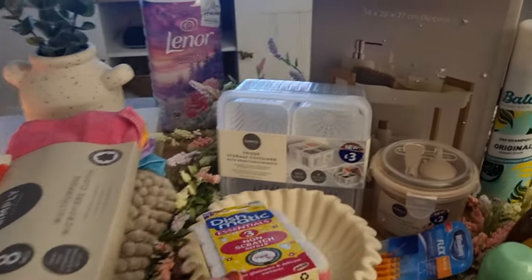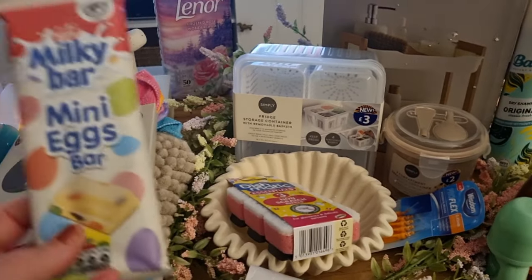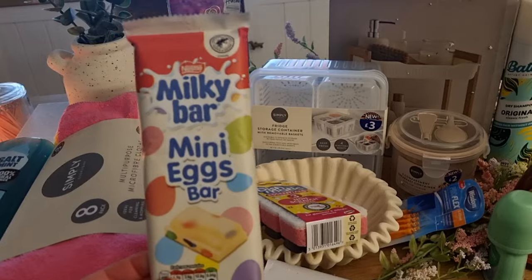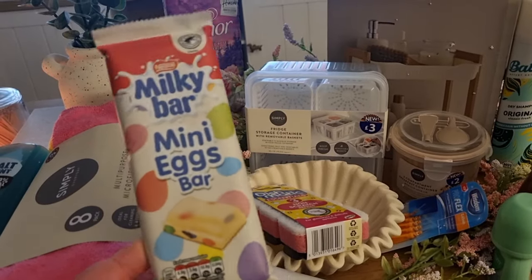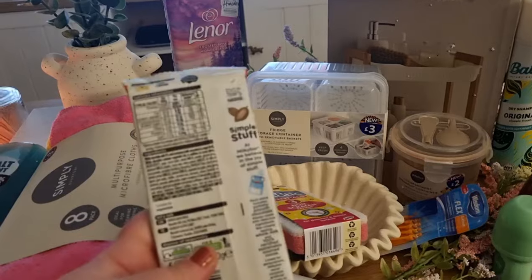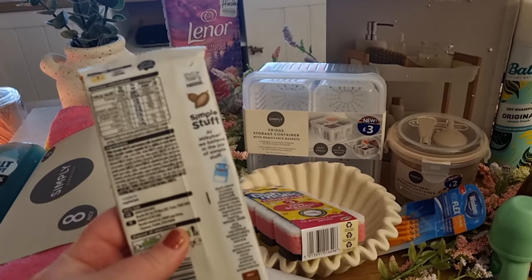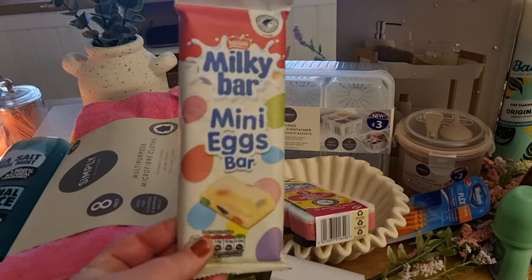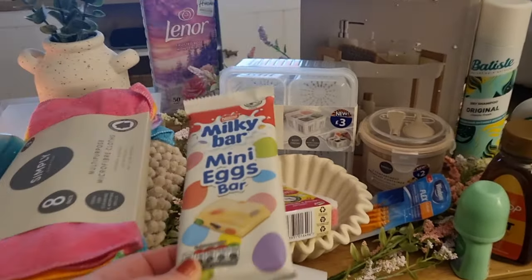So I've got these, and I also got a treat. I had to get something, so I picked up the Milky Bar mini eggs because we are 2 days away from Easter, I think 3 days away, and then soon these will probably not be in the shops. Although saying that, sometimes you can buy cream eggs at Christmas, can't you? They just kind of keep chocolate all year round now, but this is absolutely delicious. So I got one of those.